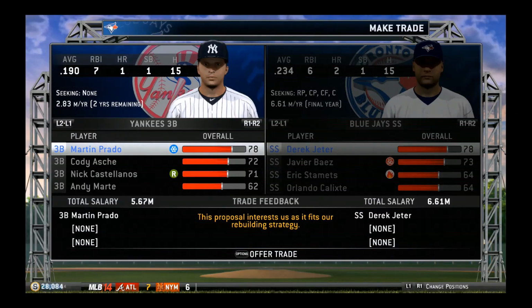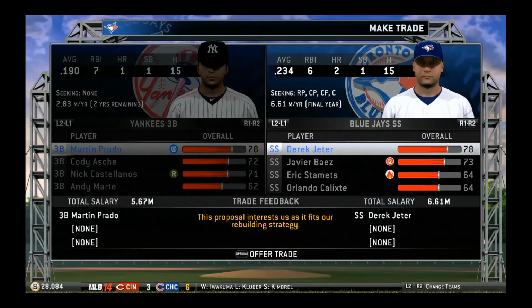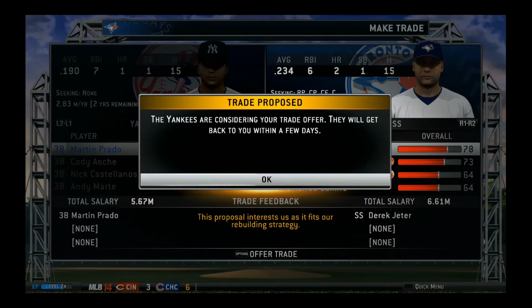Hello ladies and gentlemen, we start off today's video with the trade for Derek Jeter. So we are getting Martin Prado back in return. Prado has a few more years of control and he is substantially younger than Derek Jeter.